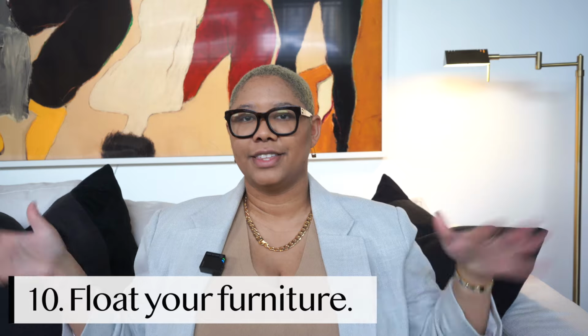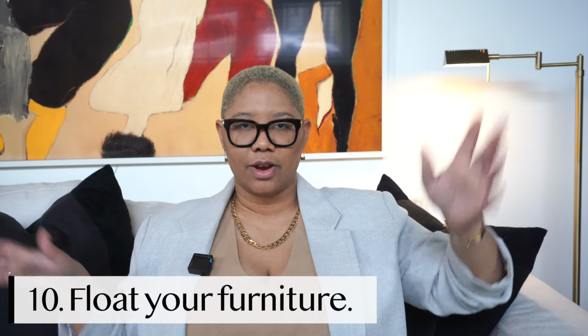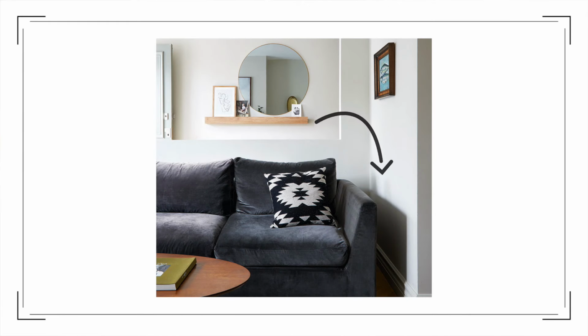And no, I don't mean setting them into outer space and letting them float away, or putting them in the ocean. That's not what I'm saying. What I want you to do is take your furniture and push it off of your walls. It can be wall adjacent, it can be near a wall, it can be a few inches away from the wall, but I want your furniture to stop touching the wall, especially your sofas, unless you really are pushing up all your furniture against the wall, because that's your only choice.